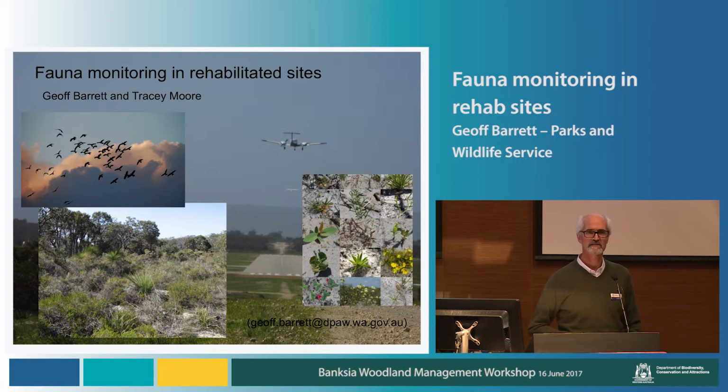In 2013-14, a number of baseline surveys were done, primarily set up by Tracy Moore. And a component of those baseline surveys was a community rapid bushland assessment. And today I'm going to give you some of the results of birds in revegetation based on those rapid assessments, which went through to 2017.